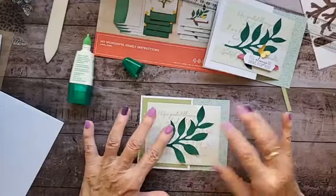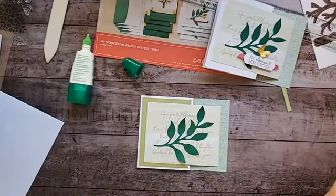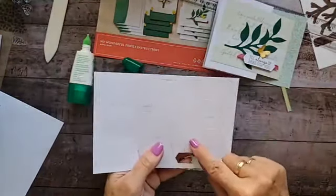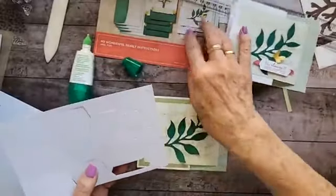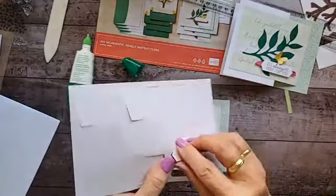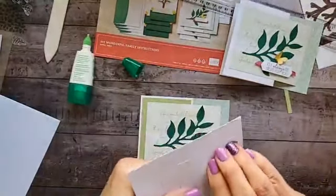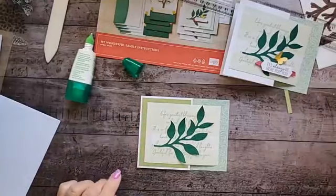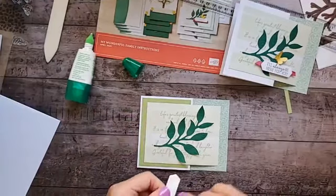Okay. And the next thing we're going to do is we're going to get one of these labels out. And I use the smaller one. I'm just doing exactly like this. And like I said, the only thing I did to make it a little different and give it a little bit more interest was to put that panel of Pear Pizzazz behind the sentiment.